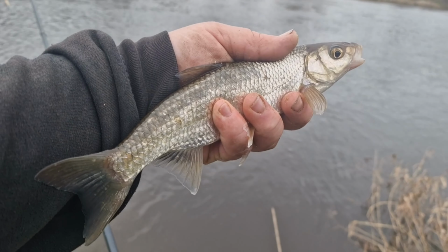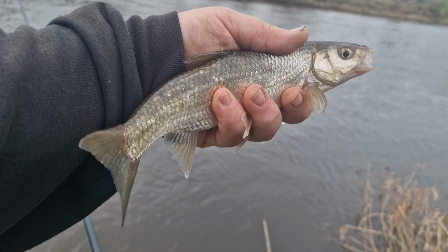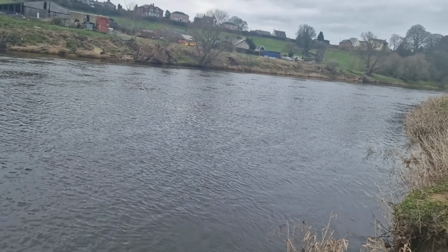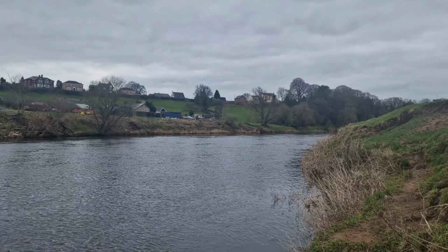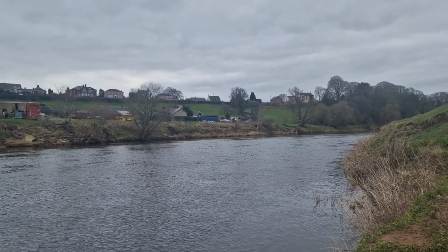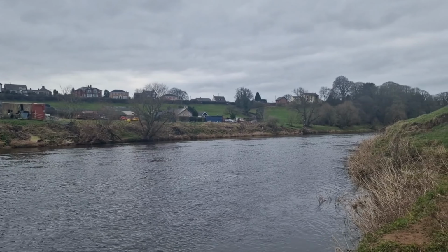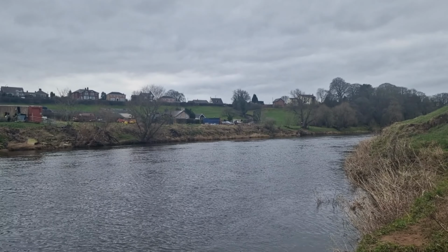So into the afternoon now and picking up plenty of bites. And this, one of the quality dace that's coming to the net. You look at the conditions, typical of the Ribble, it's changed. That wind's got a bit stronger. There's a bit of drizzle. And always with the Ribble, it can be flat calm in the morning, come the afternoon, completely different weather.